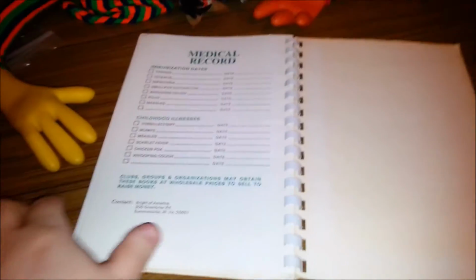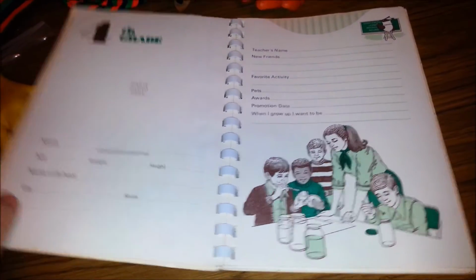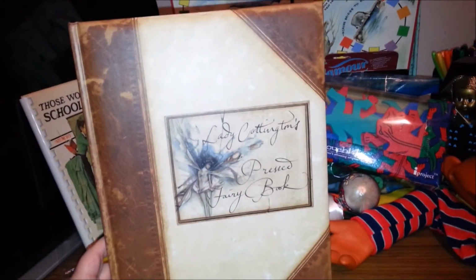And then the last thing is a pressed fairy book. Lady Cottington's Pressed Fairies. And it comes with a bookmark and stuff. You'll see it in a second. It's just kind of an interesting book I ran into. And I thought, oh, someone would probably be interested in this. I bought it for $1, ended up selling it for 10 bucks.